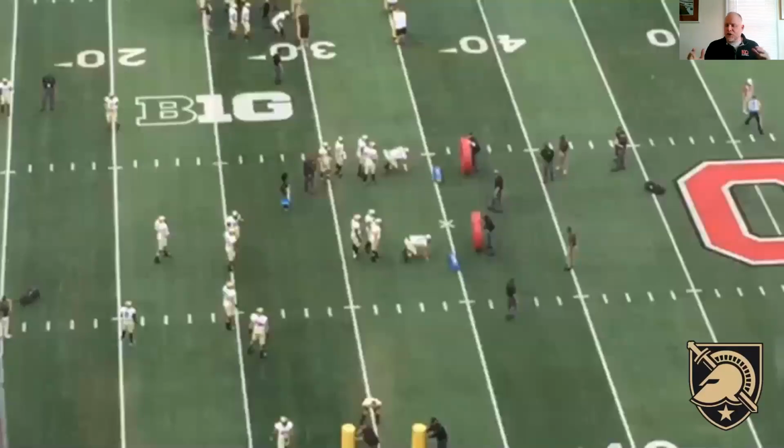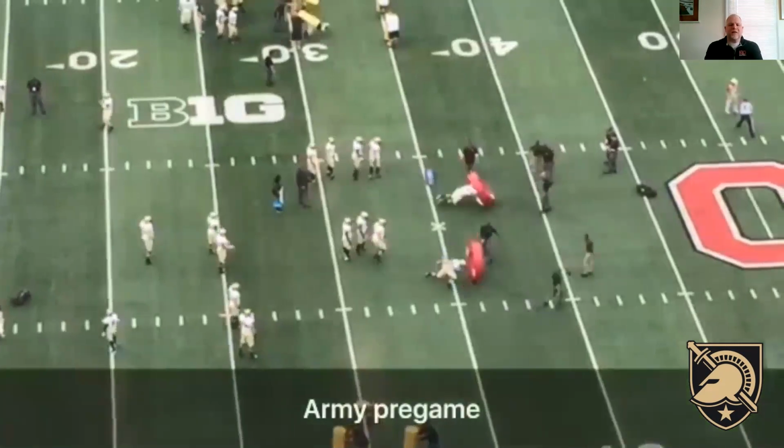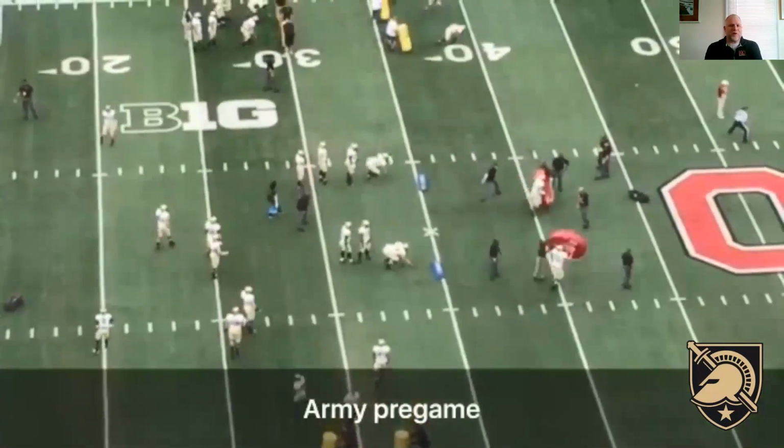Okay, so here's just some things. I'm going to show you some of this stuff. We talk about level 1 cuts and level 2 cuts. So this is actually Army warming up for a game at Ohio State. They bring the tackle tubes out to cut. They bring bags out to cut. This is their pregame cut. They're doing these cut drills in pregame. That's how committed they are.